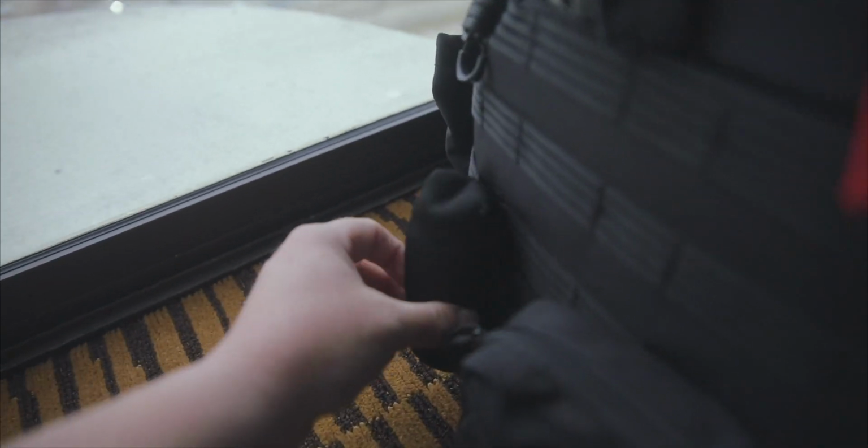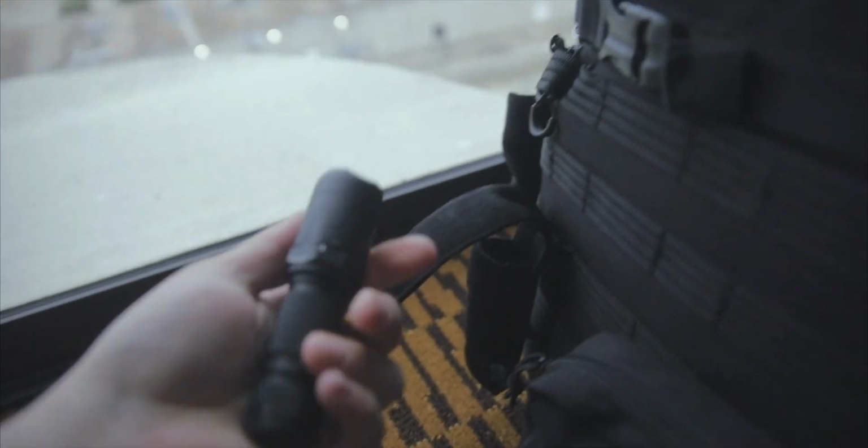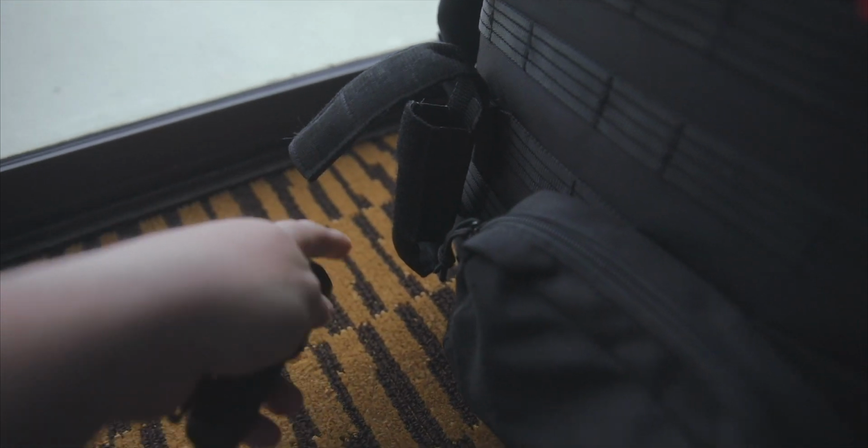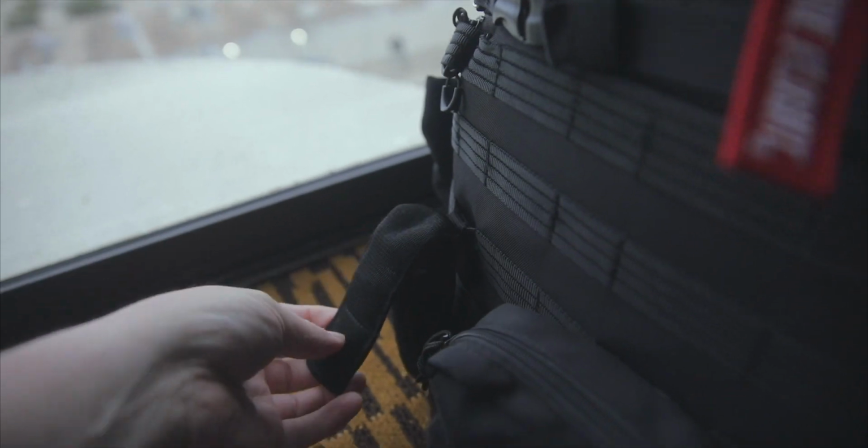Flashlights. I am a big flashlight nut. I have an M&P flashlight here that's USB charged. That one kind of goes everywhere with me because you never know when you might need a good flashlight.